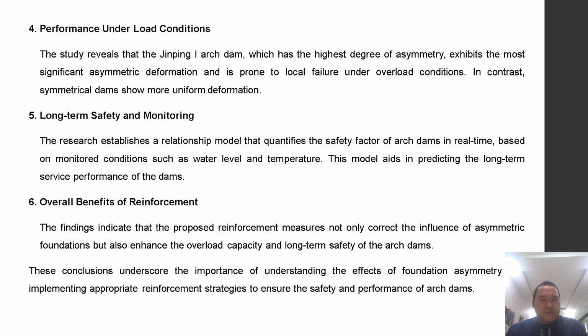And the overall benefits of reinforcement: the findings indicate that the proposed reinforcement measures not only correct the influence of asymmetric foundations, but also enhance the overload capacity and long-term safety of the arch dam. So this conclusion underscores the importance of understanding the effects of foundation asymmetry and implementing appropriate reinforcement strategies to ensure the safety and performance of the dam.